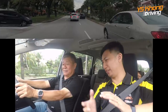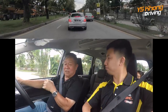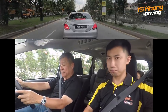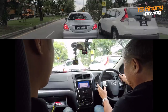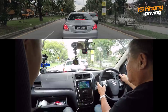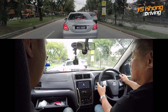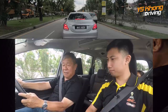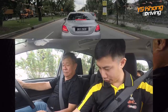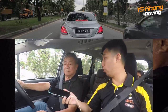So how about this car, the drive? Well, in terms of looks, it looks a lot better than the Avanza that I have. This one has steering button control, and the multimedia system can connect to the phone. Actually, I'm already connected to what we call Android Auto.